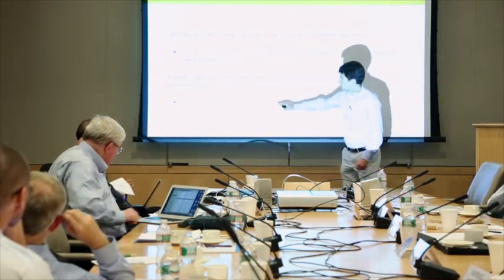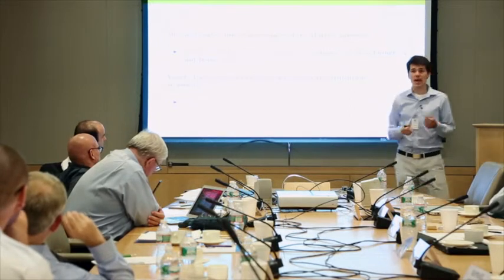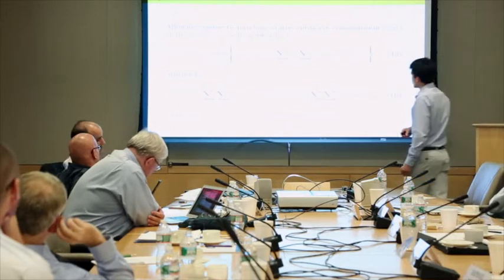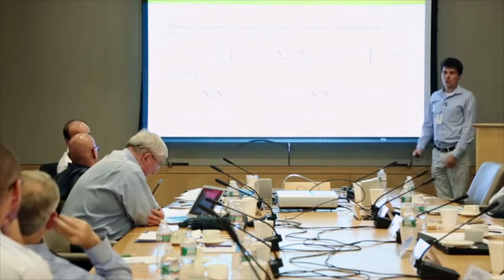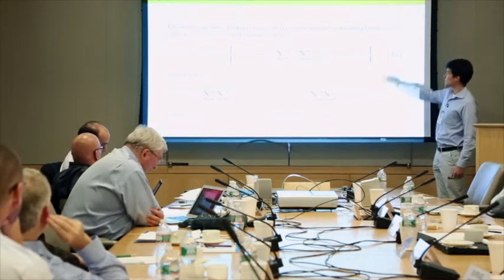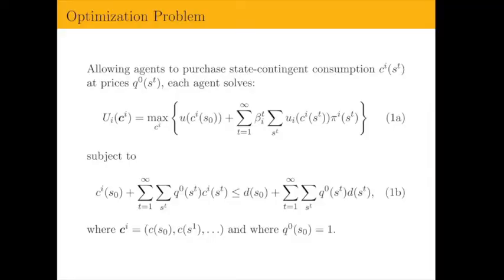The heterogeneous beliefs then enter here, where there's a true process that governs the movement of the aggregate states. Agents then don't know what that true process is, and they will have differing beliefs on how the state evolves. So this is essentially the maximization problem. This is a very easy maximization problem to set up. You can find it in Ljungqvist and Sargent. Now, what's important is that in this problem I'm keeping track of these probabilities, and these probabilities are extremely important when I look at first-order conditions.